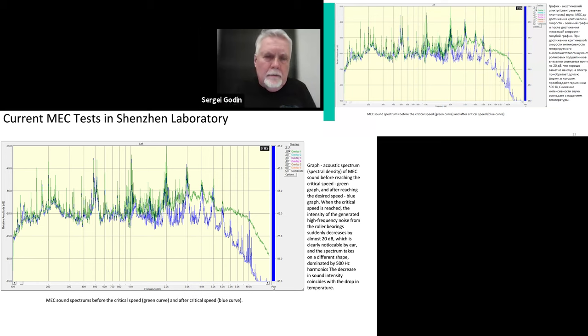How to explain this effect? I find it difficult to do this because bearings are pure mechanics. They always make noise. The faster and the heavier the load, the louder it is. Here it turns out that they are making noise until a certain point, but for some time, then suddenly everything disappears.